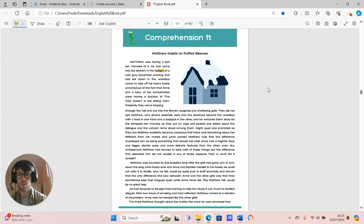In the twilight, the dusk, right, the dusk of a cold grey December evening, and had sat down in the wood box corner to take off his heavy boots, unconscious of the fact that Anne and a bevy of her schoolmates. Again, now, when we're talking about definitions of words, you don't recognise them, and I'm not there to help you. A great method for getting to the bottom of what's being said, particularly elusive words, is use the context. The words surrounding this word, what's going on, where in the passage you are.